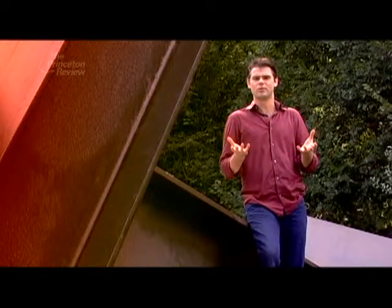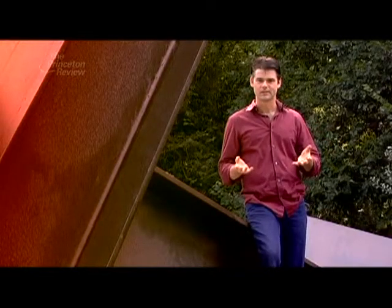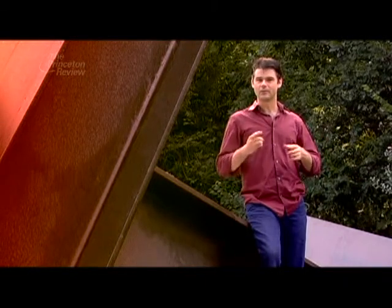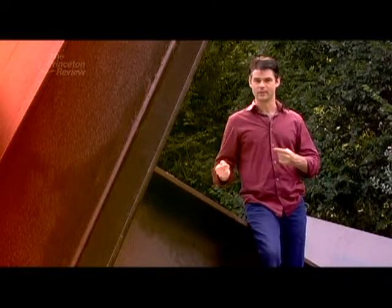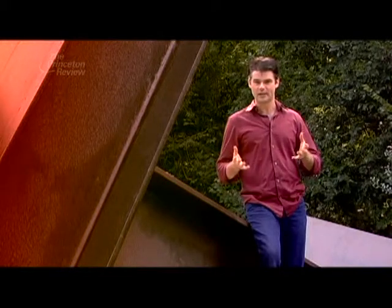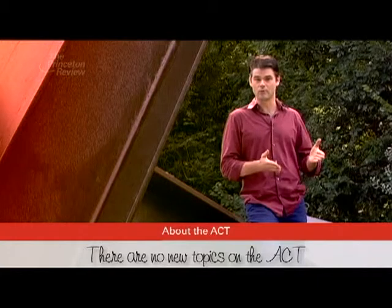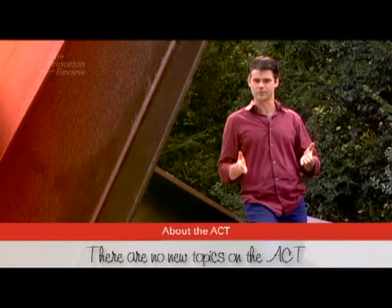So why is it important to know who writes the ACT? Well, knowing a little bit about the test writers and their agenda can help you figure out the best way to prepare for the test. Now, the writers of the ACT claim that since it covers the stuff that you studied in school, the only thing you have to do to prepare for it is to take challenging courses.